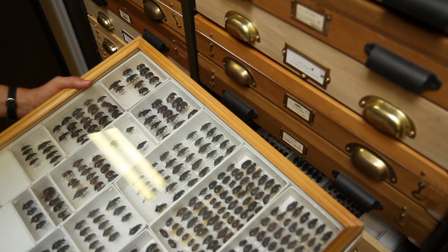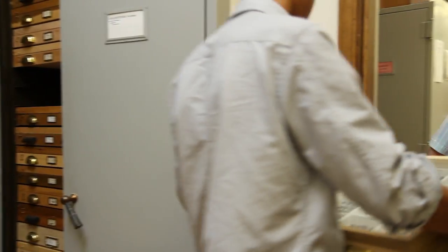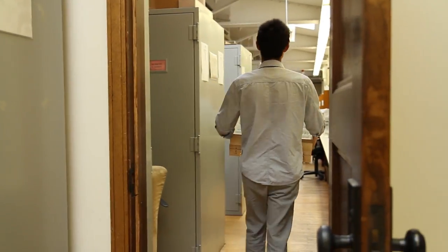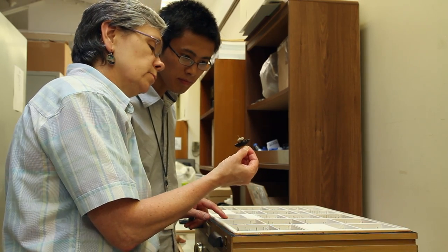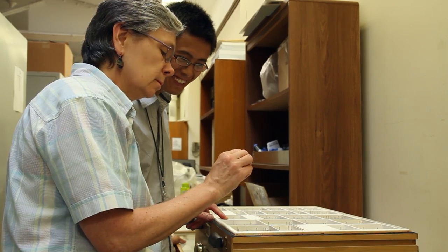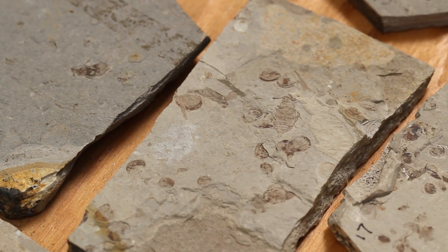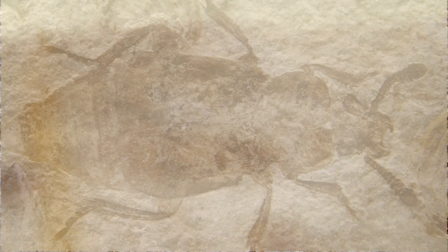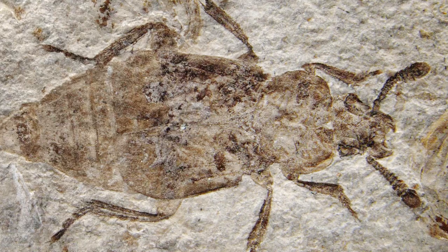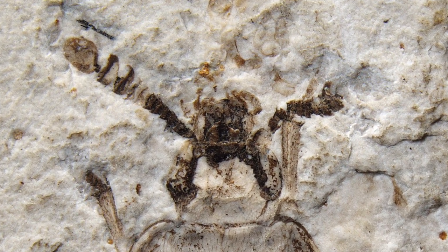The outstanding collection of modern Silphidae beetles at the Field Museum, where we have all the genera and 83% of all the species in the world, is useful to figure out how fossil carrion beetles compare to the modern ones and whether changes have occurred in the group's evolutionary history. The fossils from the Nanjing Institute collection are exceptionally well preserved. It's really extraordinary to be able to look even at details of the antennae of beetles that were alive at the time of dinosaurs and early mammals.